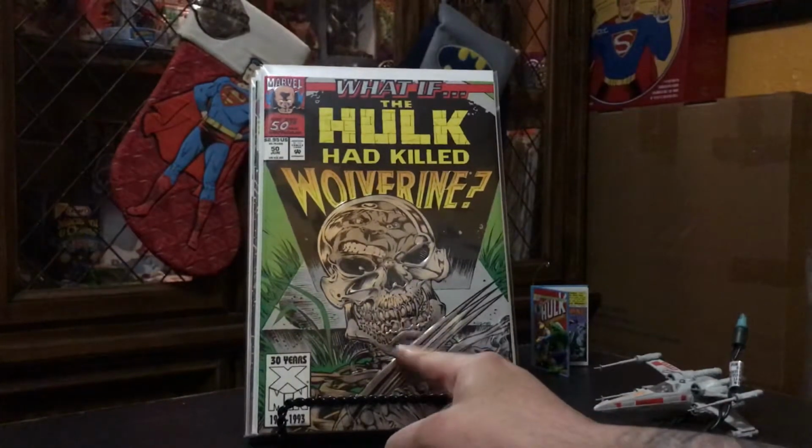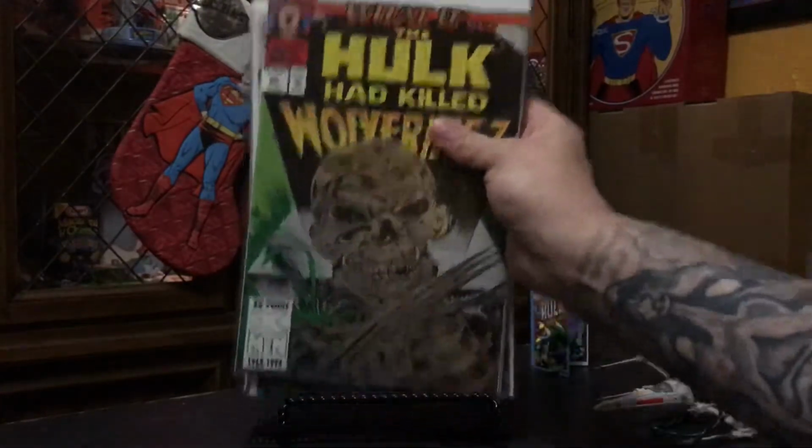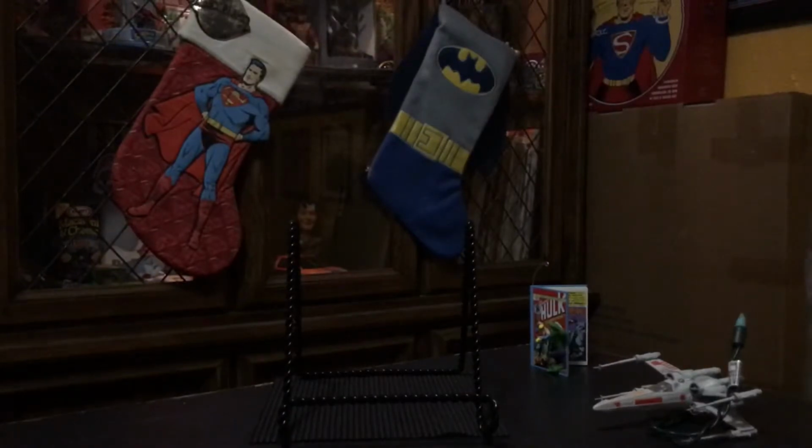I'm not sure if this was printed with real adamantium or not. I'll have to look into that. But I finally got a copy of that. Happy day. Remember, guys, this is all thrown in on top of what I paid. Well, I paid what he asked for that collection, but I got all this extra stuff.